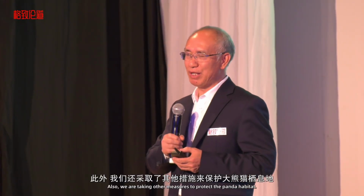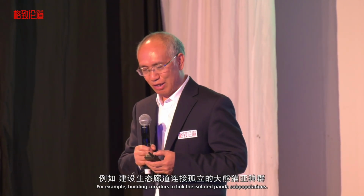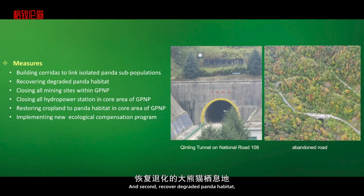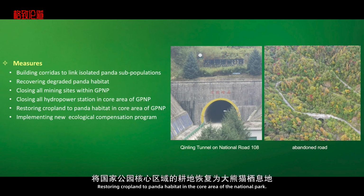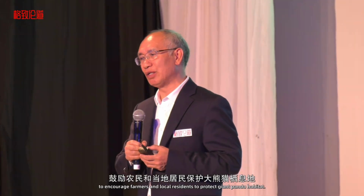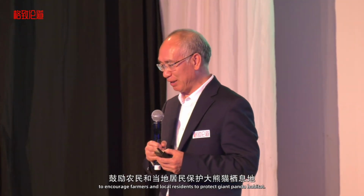And also, we are taking other measures to protect panda habitat. For example, building corridors to link the isolated panda subpopulations. And second, recovering degraded panda habitat. And then close all mining sites within the national park, and close all of the hydropower stations in the core area of the national park, and restore cropland to panda habitat in the core area of the national park, and implement a new ecological compensation program to encourage farmers and local residents to protect the giant panda habitat.